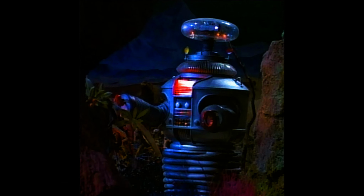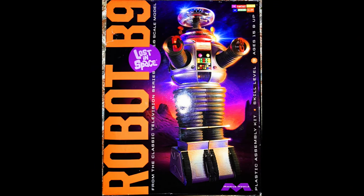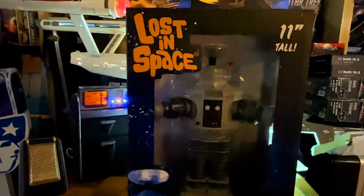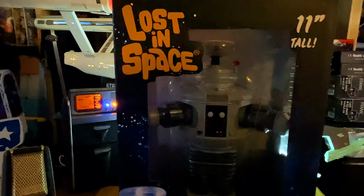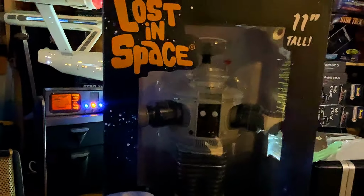When I had seen this, I thought this was so cool. Let me put him up on the table. I was thinking of getting the model kit, and I'm thinking how I'm going to light it and different things, and then I saw this, and this is from Diamond Select, and it lights up and it does the sounds and all the things that I had wanted to do with the model kit, and it's pre-made. So I was thinking, well, this is really cool. So my friends, I introduce you to the B-9.